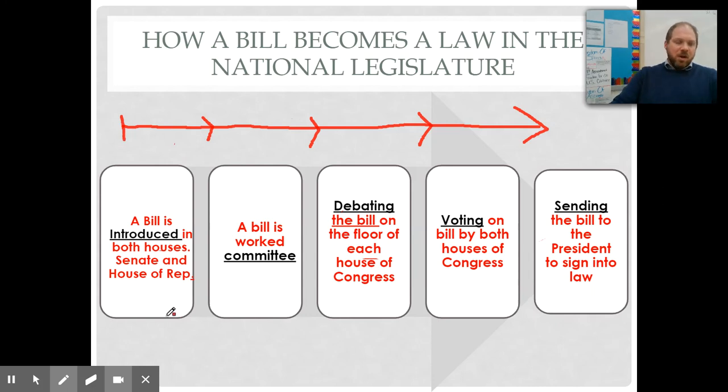So our first step of how a bill becomes a law, and by the way, a bill, this word right here, a bill is what a proposed law is called. Before it's a law, it's called a bill. Hint, hint, vocabulary. So a bill is introduced in both houses, in the Senate and the House of Representatives. Now, it doesn't happen at the same time.